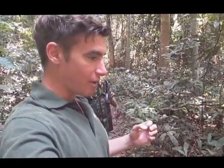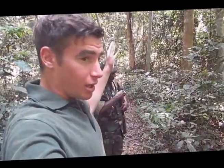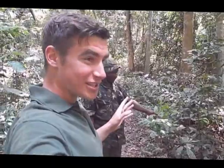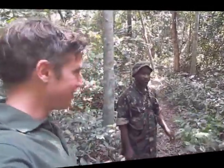reasons. And so today, what we're going to aim to do is to go and anaesthetise them, take various samples, put them in the crates, and then transport them to a release site within the reserve that the foundation currently looks after and monitors. So it's an exciting day for everyone involved.